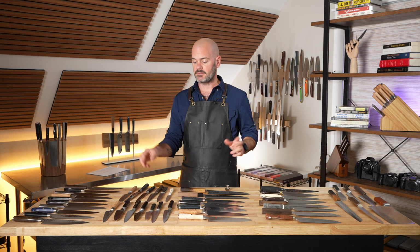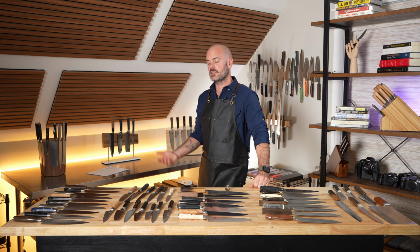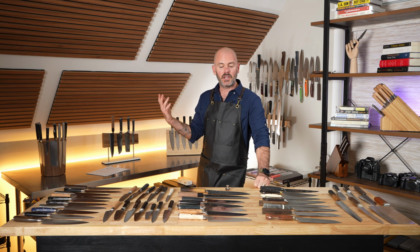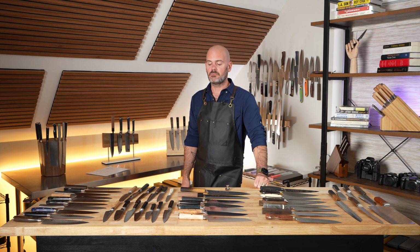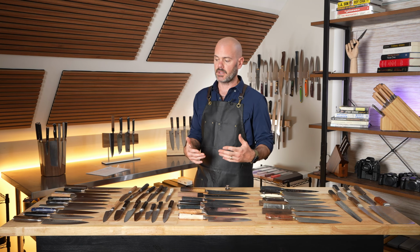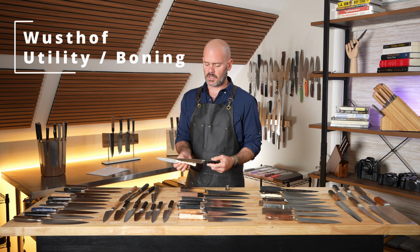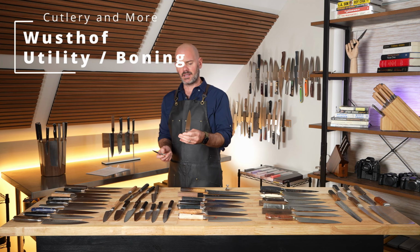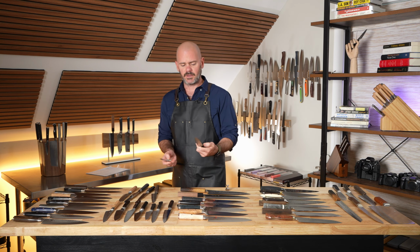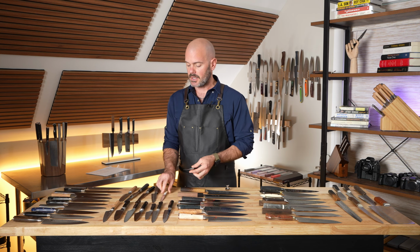So petty knives, utility knives, prep knives. Honestly, if you want to get someone a decent prep knife, you're looking around that 100, 150 mark. Anything above that is going to be in this category or this category, in the sense of like, you're not giving it to a noob, okay? I've got 2 different Wusthofs here. I think that they market this as the boning knife. It's got some flexibility to it. Again, you can put this in that prep utility hybrid. Both great, great, great knives.